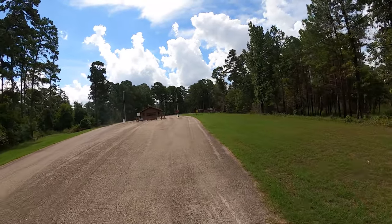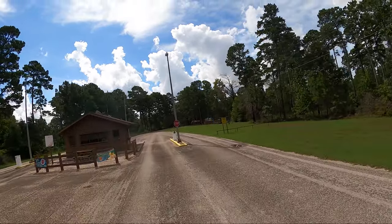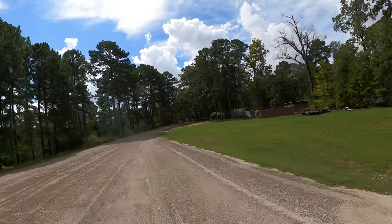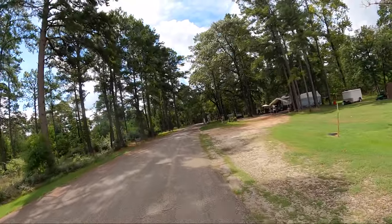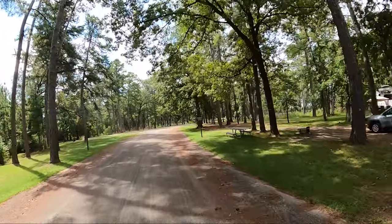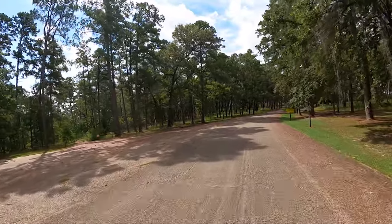Now, I promised the young lady at the gate that I wouldn't go fast. Little Red made no promises. Now, that's her puppy dog over there. And she also informed me that, oh, there's a fawn. How about that? How cool is that?